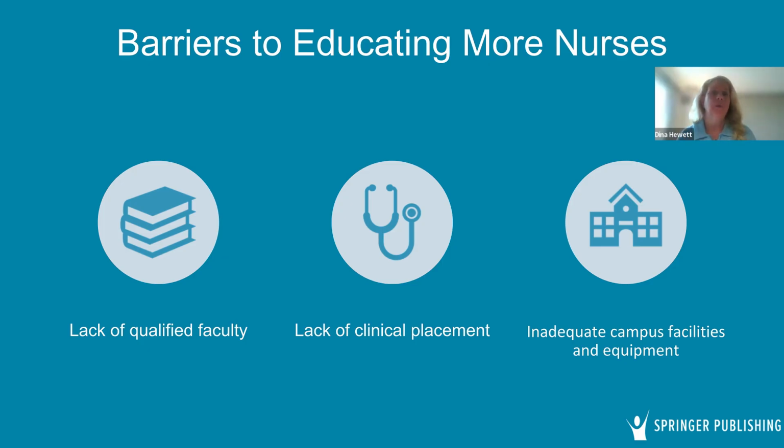There's also a lack of clinical placement. So while we say it may be easy just to admit more students into nursing education programs, that lack of clinical placement really serves as a barrier to increasing the enrollment of students. And also inadequate campus facilities and equipment, because we have to have the classroom space, the lab space. Now the simulation lab space is very critical. So all of these particular variables come into play to educating future nurses, whether it's at the baccalaureate level or at the associate degree level. So continuing to work on those is very important.